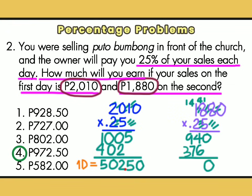Add. 0, this is 10, carry 1. 17, carry 1. And 4. Bring down 0. Decimal point, 1, 2. So, dito din, 1, 2. So, 25% of 1,880 pesos sale is 470 pesos. At ito ang na-earn mo for the second day.